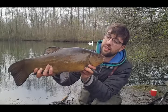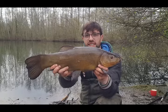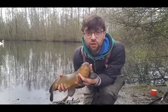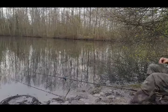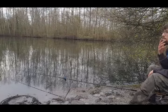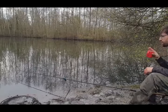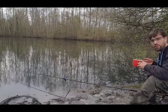Real good fun on light tackle. Really gorgeous fish. See, she's been hooked a few times, this one. But look at that, still stunning, that massive paddle tail. You can't beat it. Let's get it back, see if we can get another one. They're certainly on it this morning. My cup of coffee, stone cold now after all that, but it's worth it.